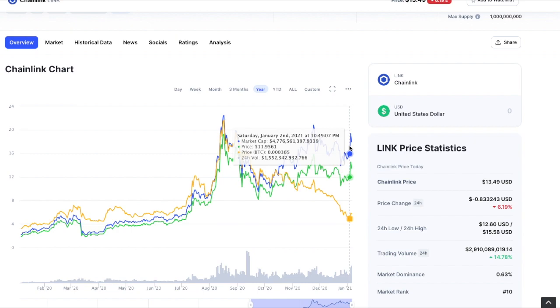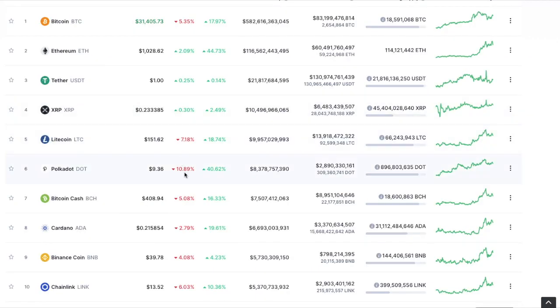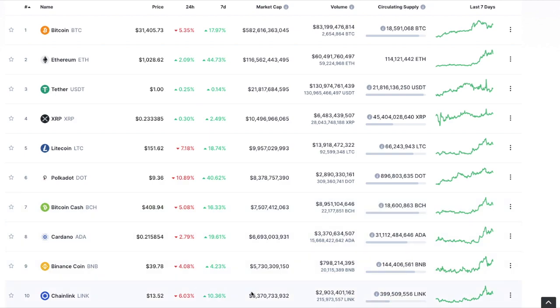I just said that a $20 billion market cap is literally 4 times what the market cap is now. Chainlink already did 4 times its market cap from 2020 to 2021. I see no reason why it can't do 4 times its market cap again. And so I'm going to put my price projection at $52 for Chainlink by close of business 2021.